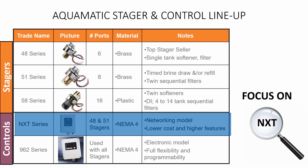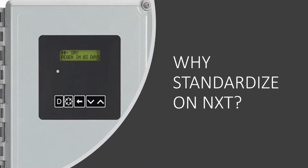In this particular presentation, we'll be going into depth on the NXT stager and controller using the 48 and 51 series. This is the networking model, and it provides a lower cost and higher features when compared to a lot of other options in the field. At a later time, we'll go into depth on the 962 series controller, which can be used on all stagers. And it also has some unique features, but this particular presentation will focus on the NXT.